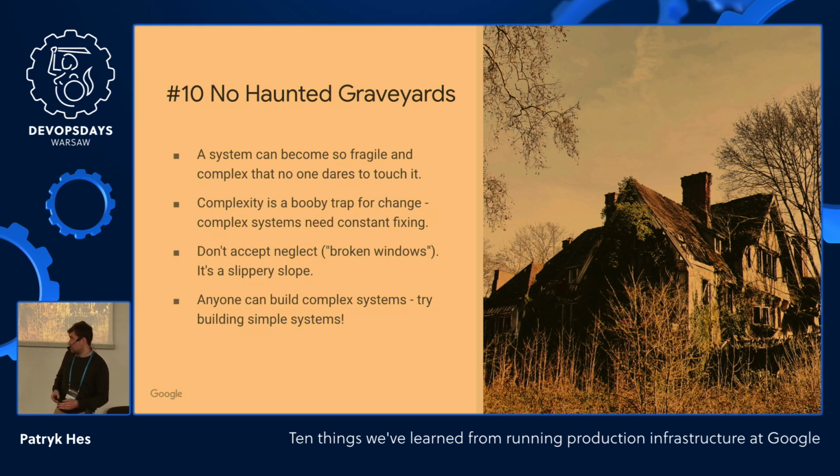And it's not only that. If you end up with a very complex system, it will be prone to breakage. Every time you have a complex system and you change something in it or around it, there is a high chance the system will break. Every time a system breaks and it's not fixed properly, it creates a so-called broken window. If you accumulate enough broken windows, you may end up with a haunted graveyard, right?